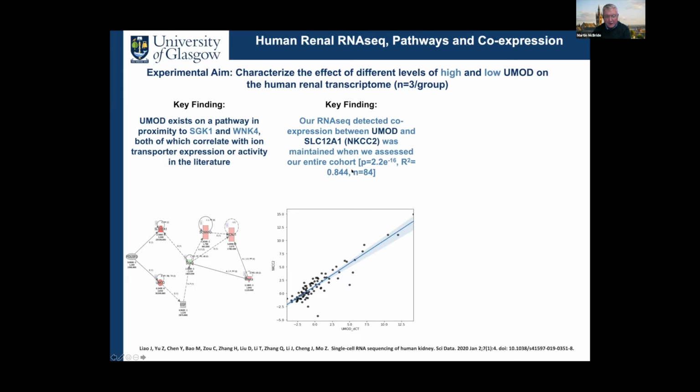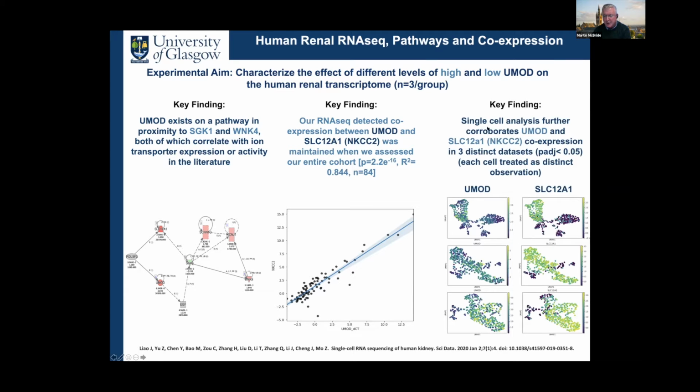And we then went on to do qRT-PCR in just under 100 of our samples, showing an excellent correlation between these two genes. Simon also went on to show in some publicly available kidney single cell data sets that there was significant co-expression between Uromodulin and SLC12A1.